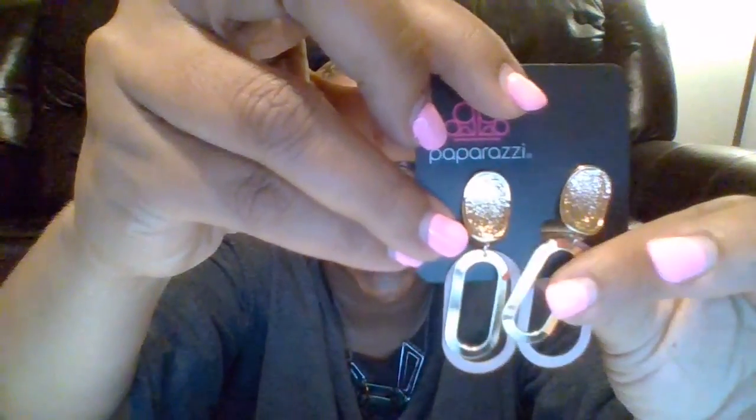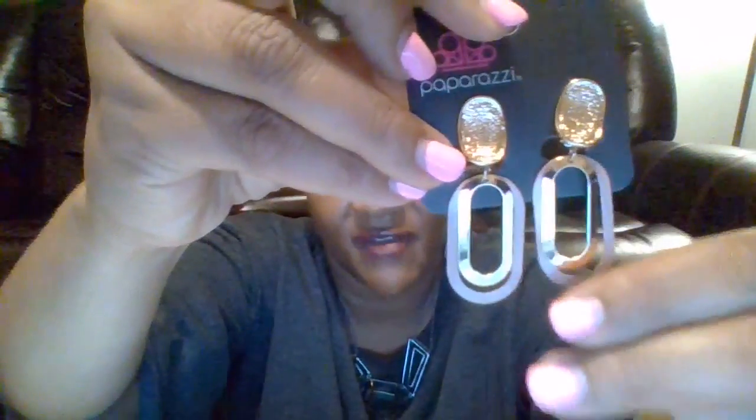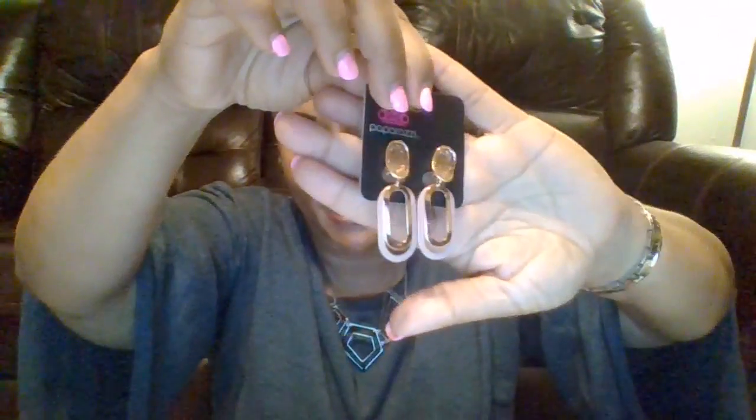For those who don't have pierced earrings, or even if you do and you just like this pair of earrings, this is a pair of clip-on earrings. And so let me show you the clip-on. It's brown, and so you have a slightly curved, gold textured piece up here, and then you have these oval pieces at the bottom. And so the inside oval is gold, that outside piece is a shade of brown. Okay, there we go. So this is E29.